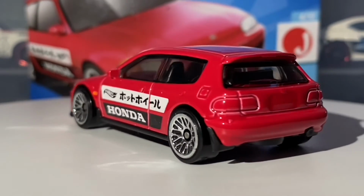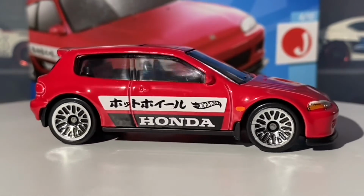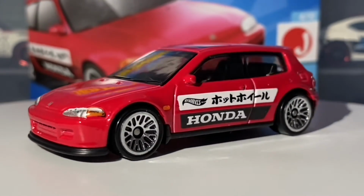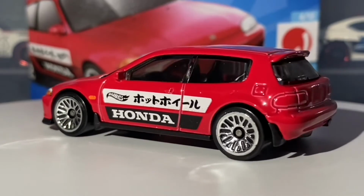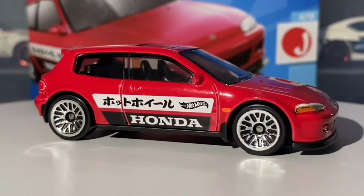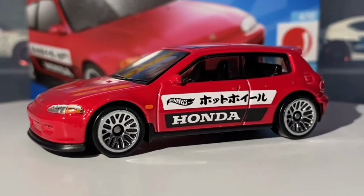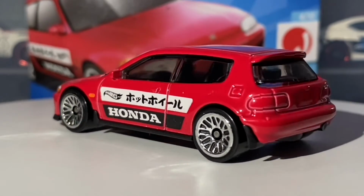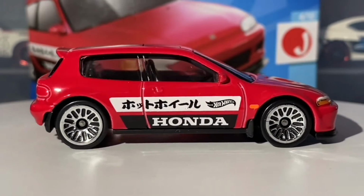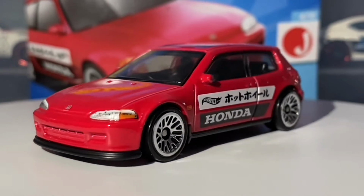But anyways, let me give you some facts about the real life car. So in real life, the top spec model had a 1.6 litre naturally aspirated inline-4 engine, and the top spec model was called the SIR2, and this was exclusively for the Japanese market. This car produced 168 horsepower and 156 newton meters of torque, converting to 116 pound-feet of torque, and this car was front-wheel drive as well as front engined. Now this car also had a 5-speed manual transmission and had a top speed of around 142 miles per hour.